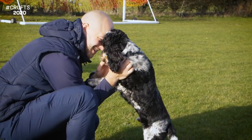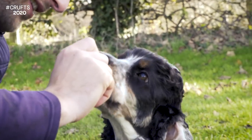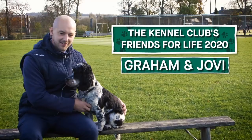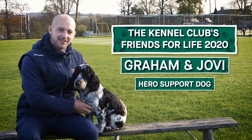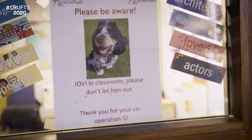Without Jovi, life was a bit of a struggle. I've never had a dog quite like Jovi before. He is definitely one of a kind. So I'm Graham Sage, and this is my hearing dog, Jovi.